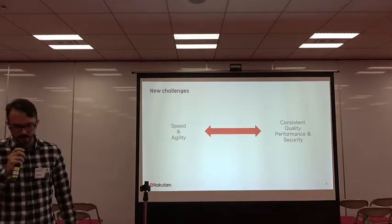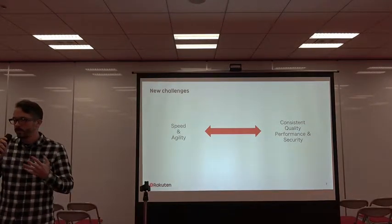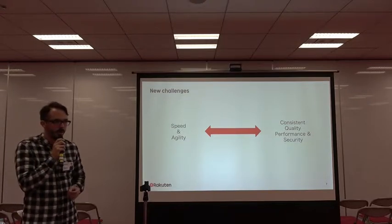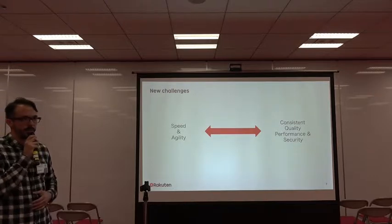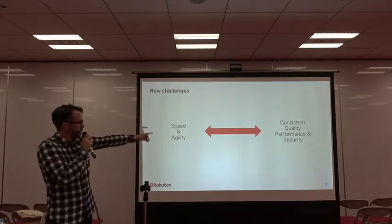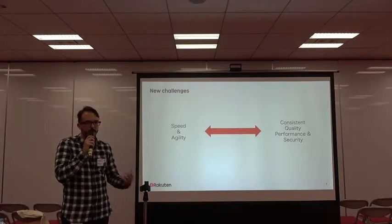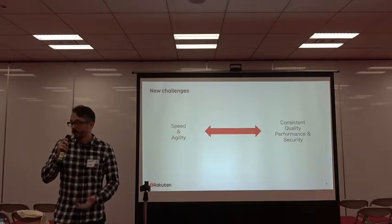So what does that mean for technology? The point I'm trying to get to here is, with so many different teams in different parts of the world doing wonderful things, we have some challenges as a technology leader. Firstly, we want to make sure that everybody can be building things quickly. The business has an idea, they want some new features, they want a new product. We need to deliver that quickly.